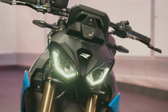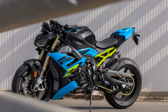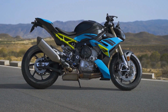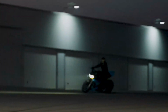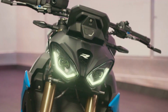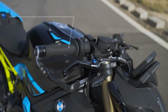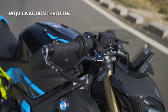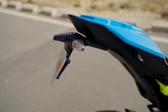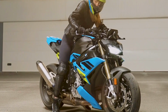Now standard is a bidirectional quick shifter, called Shift Assistant Pro in BMW jargon. Drag Torque Control (MSR) is now standard on the S1000R as of 2025. MSR assists in preventing rear wheel slippage caused by abrupt throttle closures or downshifts. A 0.4-inch increase in wheelbase, a USB-C charging port behind the seat, and a shorter license plate holder are further new features. 3 style packages will be offered for the 2025 S1000R.